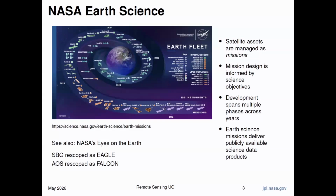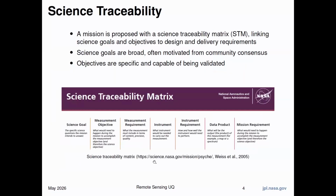All of these assets are managed as what NASA calls missions. And as I'll talk about with this notion of traceability, the design for these missions is informed by science objectives. If they're successful, a lot of times they can last well beyond the nominal plans for the mission. A lot of these missions are initially planned and scoped for a few years to 5 years, but as you can see here, they can often last a lot longer than that. And the science story for those missions evolves as time goes on.